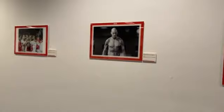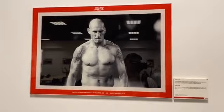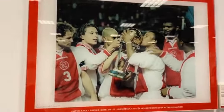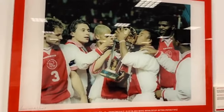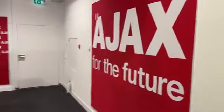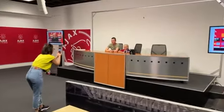It's Jaap Stam there, what a defender he was. Of course, Dick Advocaat did try to bring him to Ibrox back in the day, but he joined Manchester United instead. What a side that was. Look, Davids, Reiziger, there's Danny Blind there, there's Kanu there. And there's some right superstars of the game of Ajax. There's Mido. There we go. Family getting a picture taken on the press conference desk.